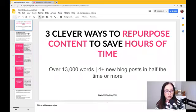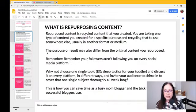All right. So if you're new to repurposing, what is repurposing? Repurposing is actually recycled content, okay? But it's recycled content that you created. So you're taking one type of content that you used for a specific purpose, and then you're flipping that around and recycling that to use somewhere else. And it's usually in another format or medium. So that could be video format, or that could be in a different type of content medium like an email. So the purpose or result may also differ from the original content that you repurposed.